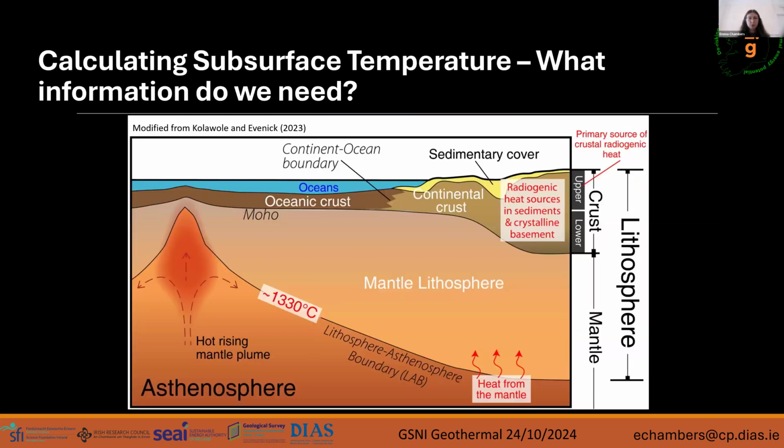So how do you go about creating a map of subsurface temperature and the geothermal gradient? What information do we need? Well, we need to know where the heat is located in the subsurface. So one area where we have heat is heat from the mantle. And therefore, it's important to know the boundaries within the Earth.